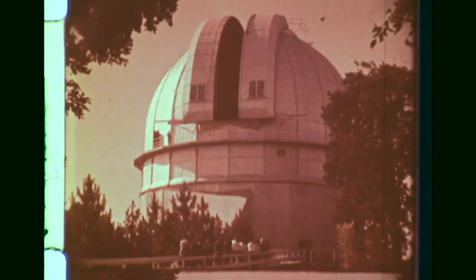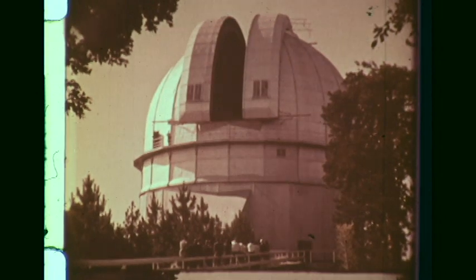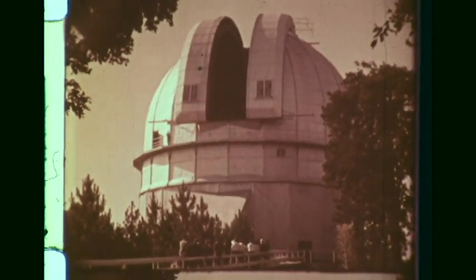Larger telescopes require larger and more accurate driving clocks. This mechanism, completed in 1908, drives the 60-inch telescope of the Carnegie Institution's Mount Wilson Observatory. Great telescopes like the 100-inch reflector are housed in huge domed structures which can be opened and turned toward any portion of the sky.